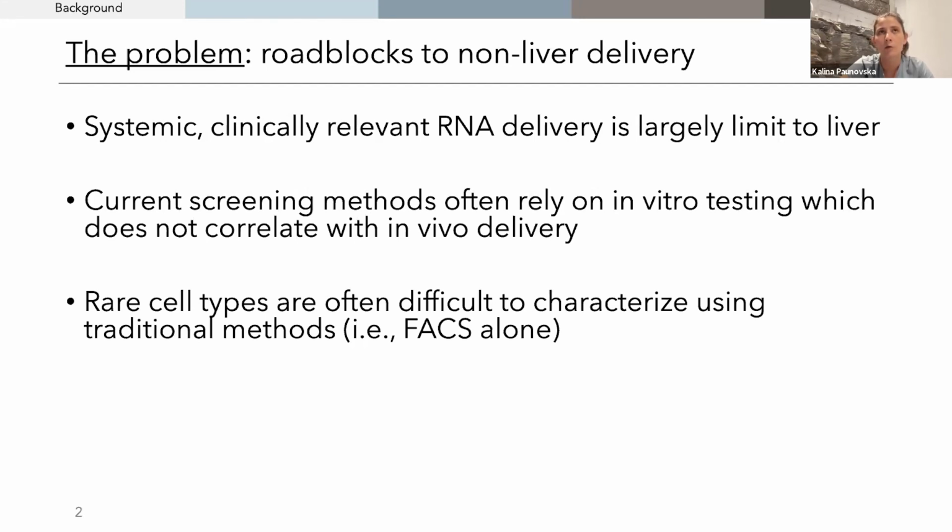But in order to actually screen in these cells and figure out what's going on in them, a lot of times you have to be able to isolate them. Doing that with fluorescence activated cell sorting or other cell sorting methods can often be incredibly inefficient. You might have to enrich using other markers. So it gets really complicated really fast.